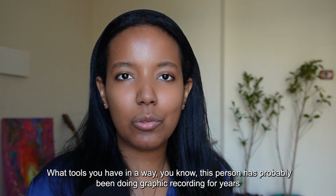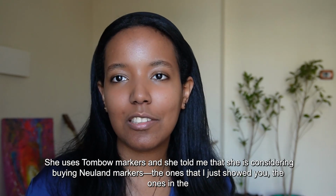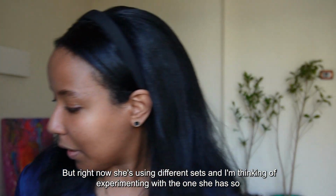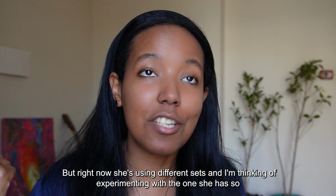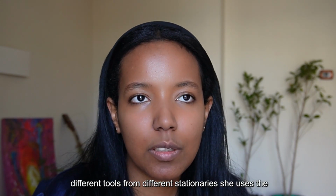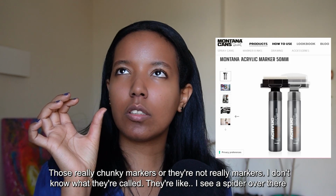This person has probably been doing graphic recording for years, but she uses Tombow markers, and she told me that she is considering buying Neuland markers, the ones that I just showed you, the ones in the sketchbook right here. She's considering buying these, but right now she's using a different set, and I'm thinking of experimenting with the one she has. So we also talked about how they've been combining different tools from different stationeries. She uses those really chunky markers, or they're not really markers, I don't know what they're called.